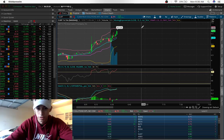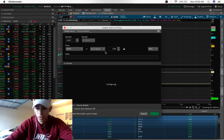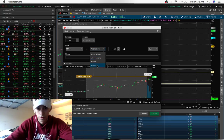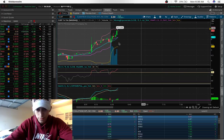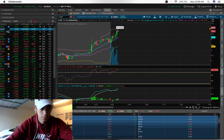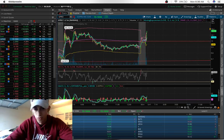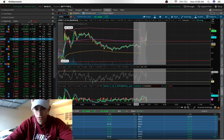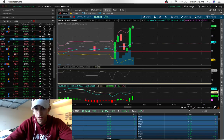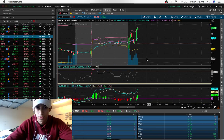Let's see if it even breaks above $7. I think that would be a good indicator on when to sell. There we go. Whoa, GoPro with a nice little push. Looks like it's finally gapping up. I like it, I like it. Okay. Might actually hold this one, so now we're up a little bit more than 2% on my position.